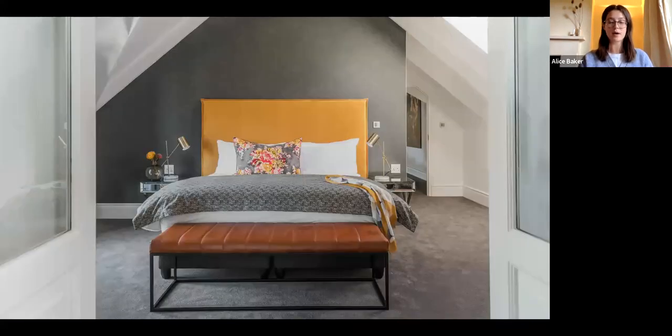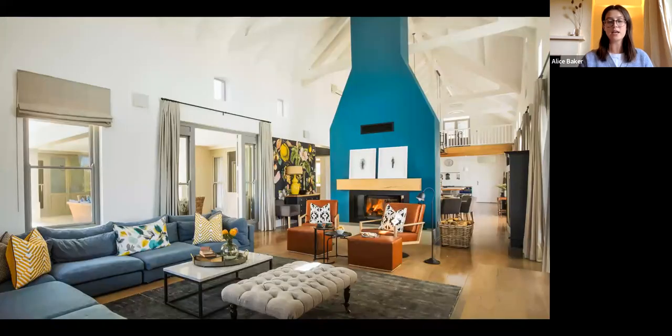So this can sleep up to 12 people. It's a 6-bedroom villa, and it comes with its own full staff, so guests really needn't leave here when they stay. They can obviously get involved in any of the activities on the farm, and they can head down to the wine tastings and the main restaurants as well if they wish.